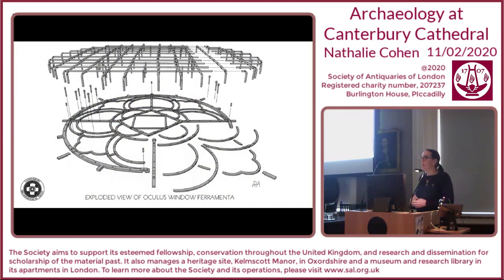And this is Rupert's exploded view of how that ferramenta fits together and how it all works. So a really beautiful piece of building recording and understanding that 12th century engineering, which is amazing. And it's still there and it still works. It's still a window.